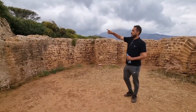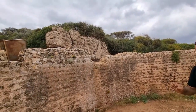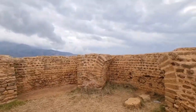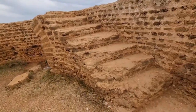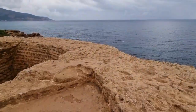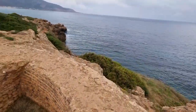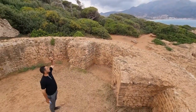It was 8 meters high. And this is the rest of the big wall of the city. Also, it was 8 meters high. And the stairs was like this. And to see the strategic point of this tower, you just go up and enjoy the view, especially the west side. So this small tower called Chenoua, it's 950 meters.